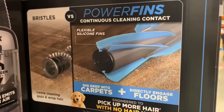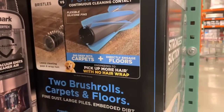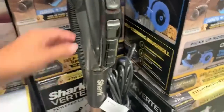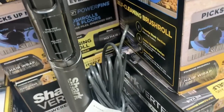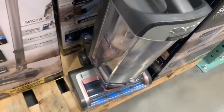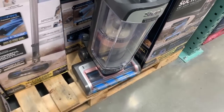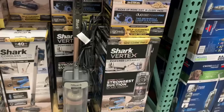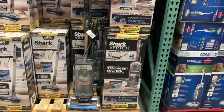It also has some power fins, which obviously helps you pick up hair, especially if you have a pet. Something like this would be ideal. I'm a big fan of Shark products simply because you can pretty much take the vacuum apart and vacuum up the corners of your stairs, or those corners on the walls that are a little harder to get into. It's very, very useful, I will say, and I really enjoyed my Shark vacuum myself. So one of the products I would highly recommend, and it also has great reviews online.